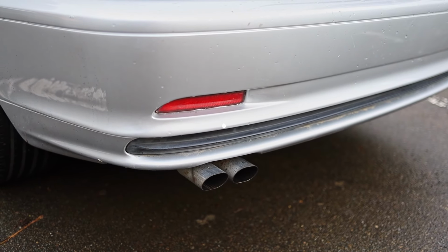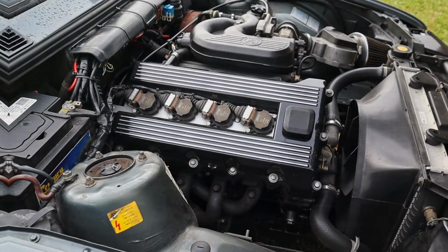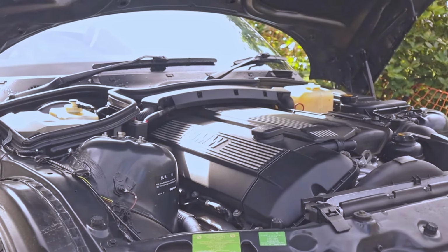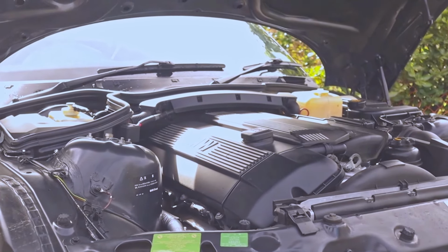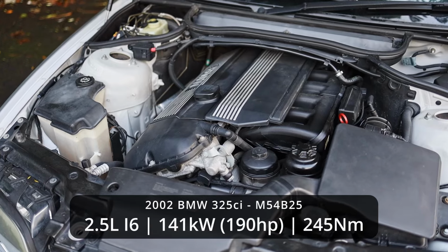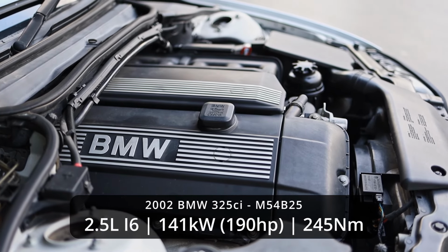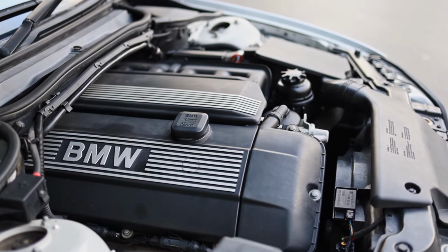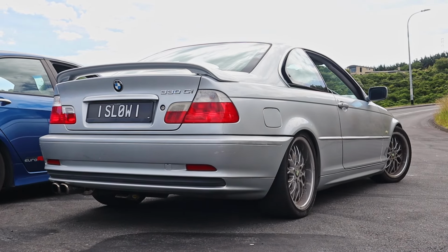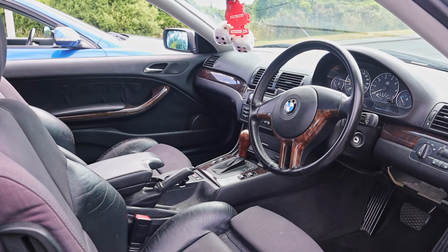Now, the engines. The 318 has a 2 litre 4-cylinder, which makes around 112 kilowatt. If you bump up to the 320, now we're talking a 2.2 litre inline 6 with 125 kilowatt. This 325 has a 2.5 litre M54 B25. It makes 141 kilowatt and 245 newton meters, and then the 330 pumps out 170 kilowatt and 300 newton meters. And you can have it paired with either a 5-speed manual or a 5-speed automatic.